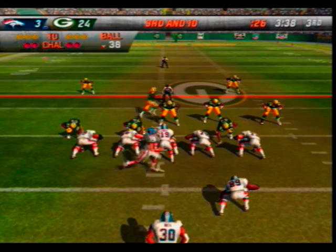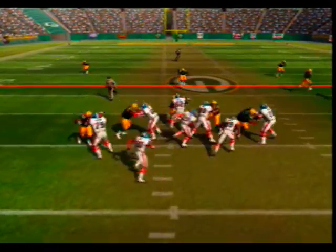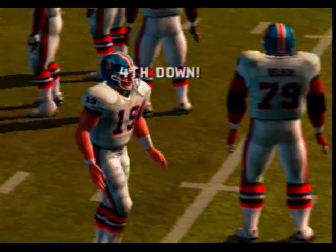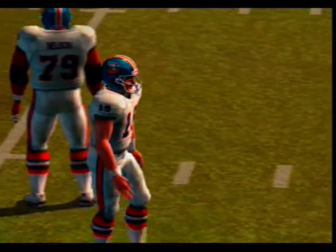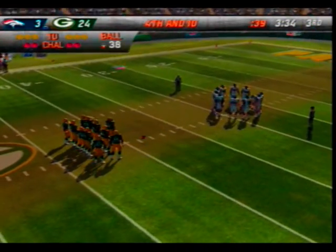Green Bay lines up with seven guys in the secondary. Dropping back. Throws it. Nearly intercepted. He's back in his zone. He's reading. He sees the quarterback the whole way. And then he gets a chance at an interception. He just didn't finish the play.